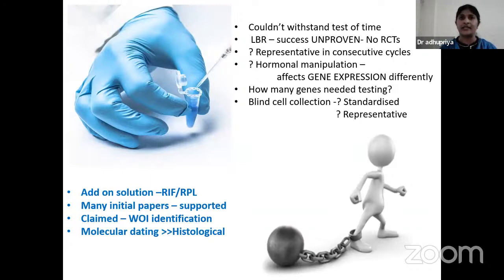Thirdly, ERA claimed that it is able to identify the window of implantation, but there are still certain questions unanswered by the papers. Is ERA representative in the consecutive cycles as well? Does the window of implantation of the same person remain unchanged in the consecutive cycles for us to apply the ERA result? Would hormonal manipulation in the consecutive cycles affect the gene expression, and if so, how much would the gene profiling be altered, how much would change in the specific transcriptomic signature, and would this change the results even when ERA is explained?